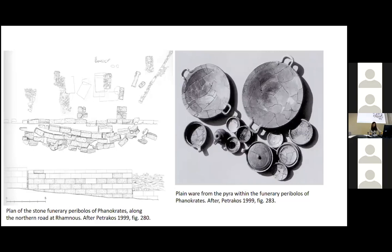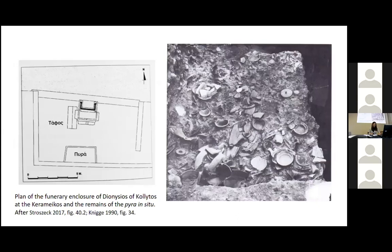The largest assemblage of all is reported to have contained almost 100 pots, mended from numerous fragments. Likewise, a similar pyre has been reported from the funerary enclosure of Dionysios from Kollytos in the Athenian Kerameikos. Evidence for comparable rituals involving the intentional destruction of cooking pots within the cemetery is equally attested on the northern coast of Attica, in the large necropolis of Phoinikia, close to Anavyssos, dated to the late 5th or the end of the 4th century, but this material is not yet published.